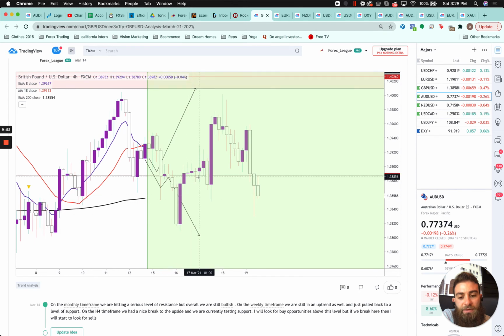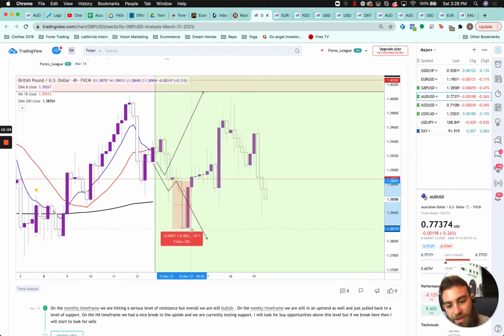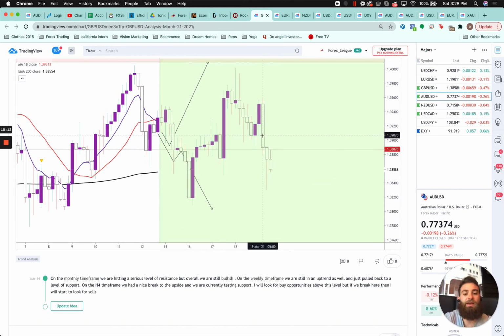Broke down here, ended up falling lower, and then we broke back above. So this thing got really sloppy on the 4-hour time frame, guys. Not much we could have done with this. Obviously, there was a short opportunity here, and then once we broke above, there was this buying opportunity. I personally was not able to take advantage of this one. So this thing is just ranging now in this area. Going into the next week, I'll hop back up to the daily time frame, and we'll take a look.